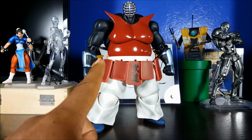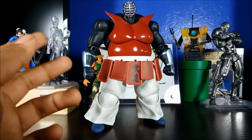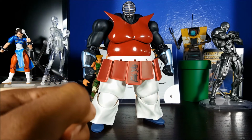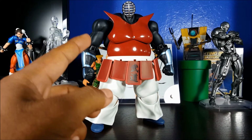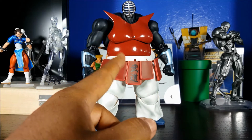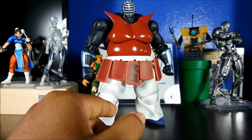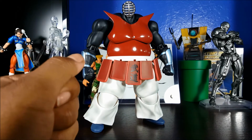I actually prefer how he appears in the anime. This whole color scheme is very appealing. The red, black, and white is always a good option. The manga is actually not as appealing. Rather than black skin, he actually has green skin. This part is, I believe, either pink or blue. No, or his pants are blue. I don't know. It's just a very hideous color scheme. This is actually way more appealing to me.